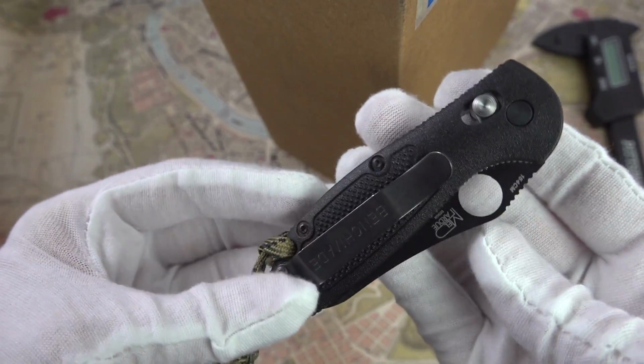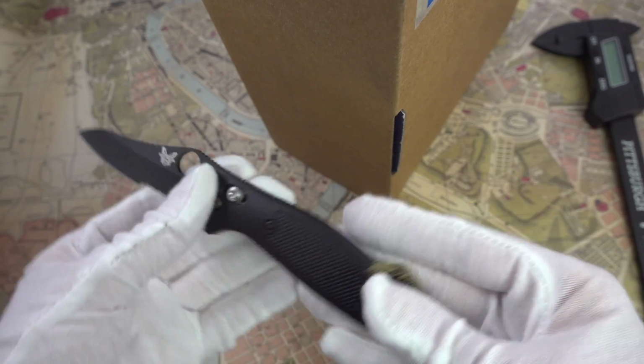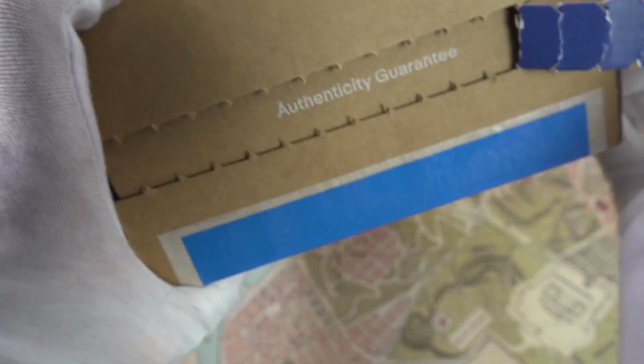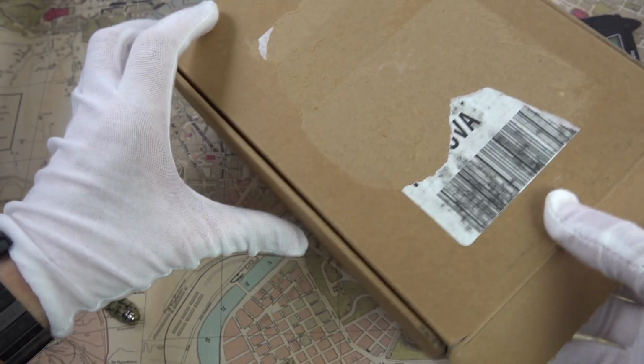Oh, and by the way, I'll do a quick knife check. The old Benchmade is back. There it is, the Griptilian, or the Grippy, as I like to call it. Let's open this up. I might not even actually need it, but we'll see. There you see that? So this is obviously part of the security. So I'm opening it up this way.